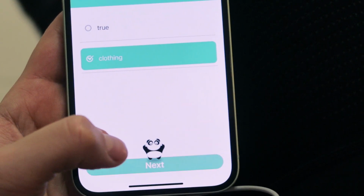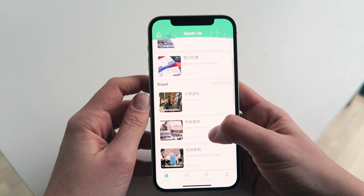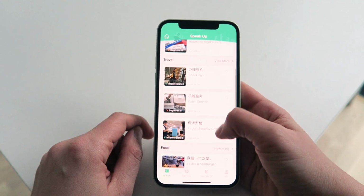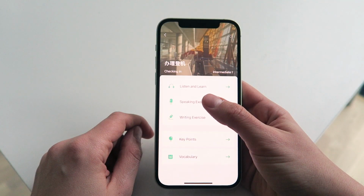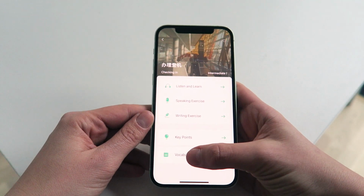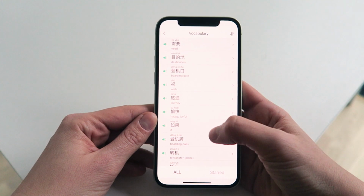ChineseSkill is an app for people from beginner to intermediate level, so I would say that it's perfect for people like me. So what I usually do is that I pick one of the lessons, and what I really like is that they have sort of real life scenarios, like for example checking in at the airport, and I think that's cool because those are things that you're actually going to use if you go to China. And then each lesson has listening, speaking, writing exercises. It obviously also gives you all the vocabulary needed.